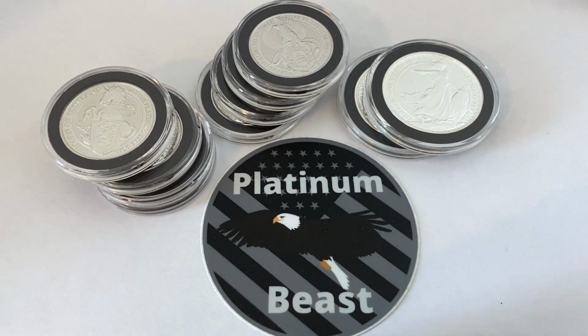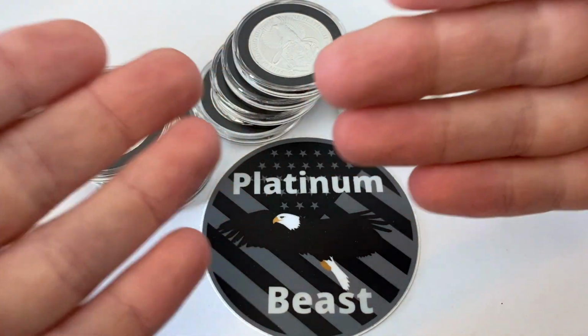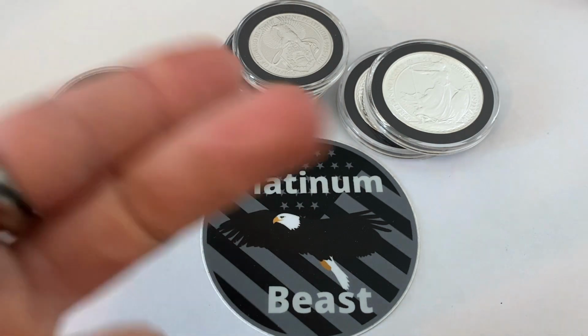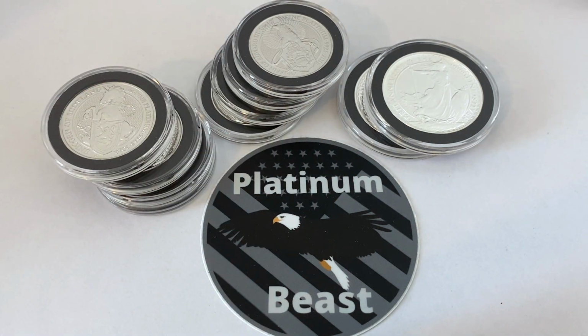But today I want to specifically talk about how they're really starting to make a name for themselves over there at the Royal Mint. And what I mean by that is the amount of different pieces that the Royal Mint is putting out, different series, all kinds of cool and interesting things they're putting out, they really are starting to make a name for themselves.